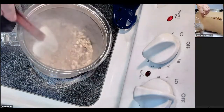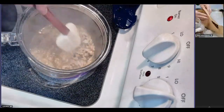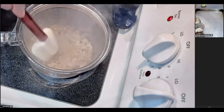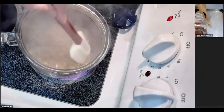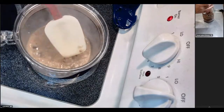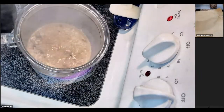You can even see how this liquid is getting starchy as I stir it. You can see the color, how it's no longer transparent, becoming kind of translucent, kind of creamy looking. I really stir that with some vigor to break down that starch. You can see a little bit of thickness on the spatula. Get that going.